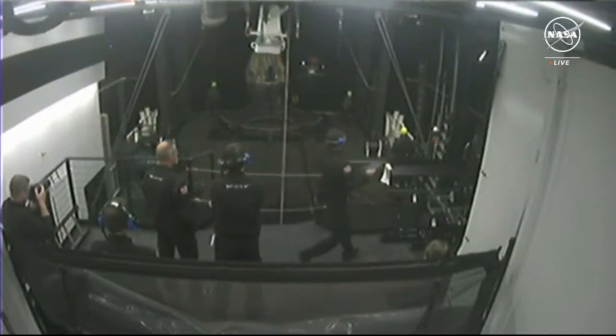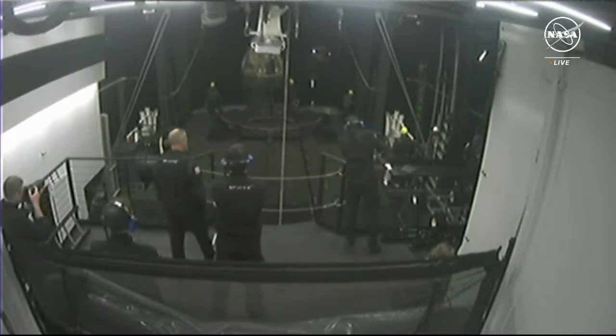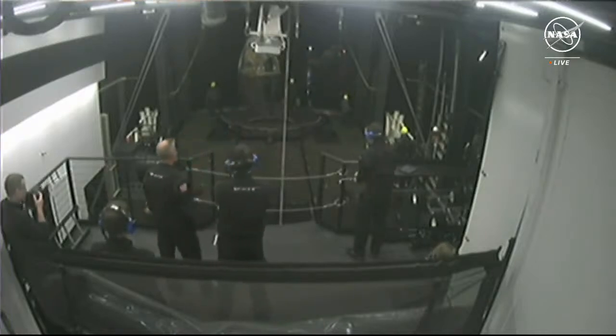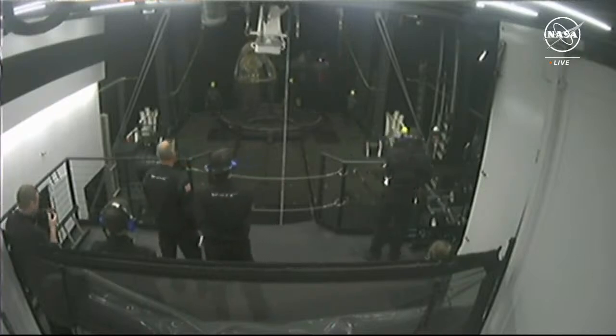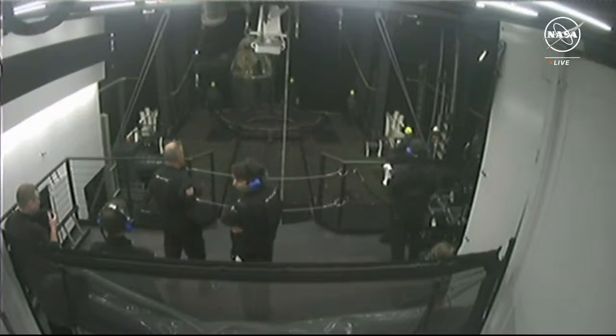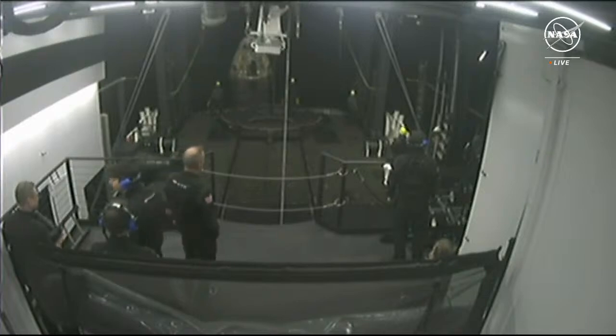All right, so that's great news there. Dragon Cap is about 5 minutes to lift. So you can see the recovery platform there in the foreground of this particular view. That is exactly where the crew will ultimately be assisted to. And then we can see the Dragon capsule in the background there, bobbing very gently in the silky black waters there.